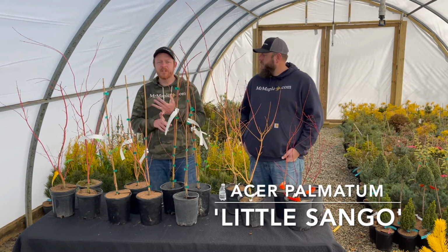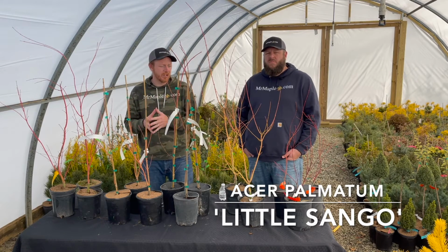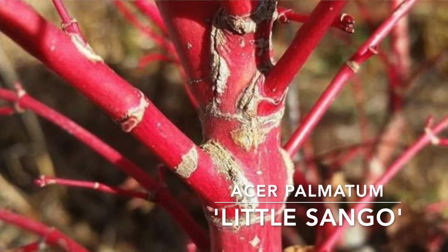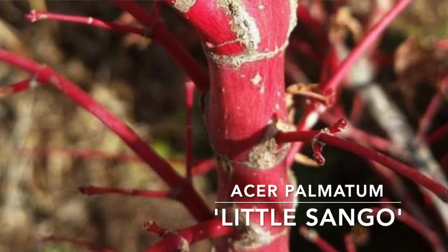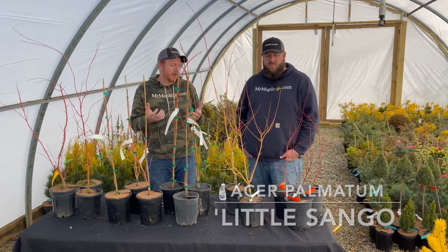Yeah, exactly everything you love about Sangokaku, but smaller. So excellent for container gardens, fairy gardens, providing that winter interest, or conifer troughs or conifer beds with that winter interest of that coral red bark. If you love that coral red bark on a Sangokaku, but you want something dwarf and smaller, Little Sango is an excellent choice for a dwarf coral bark selection that I think a lot of people will really enjoy.